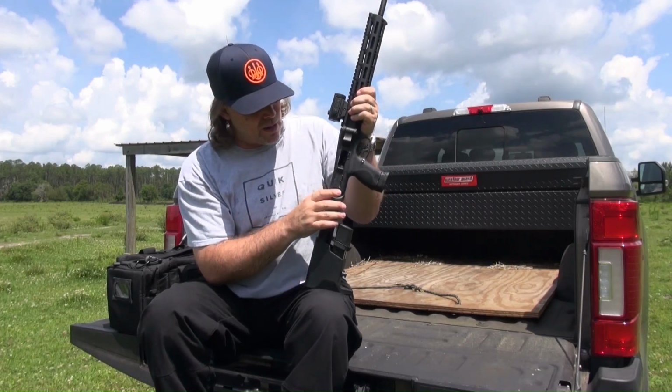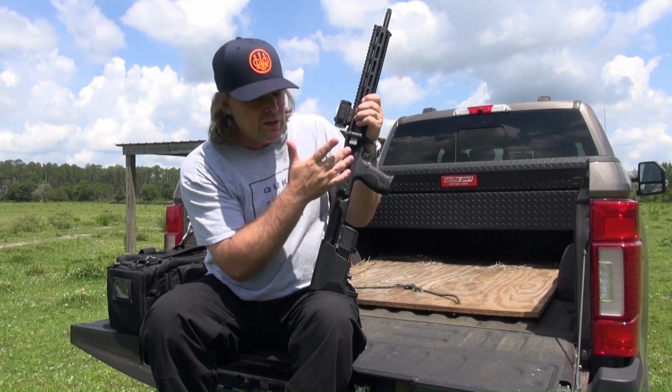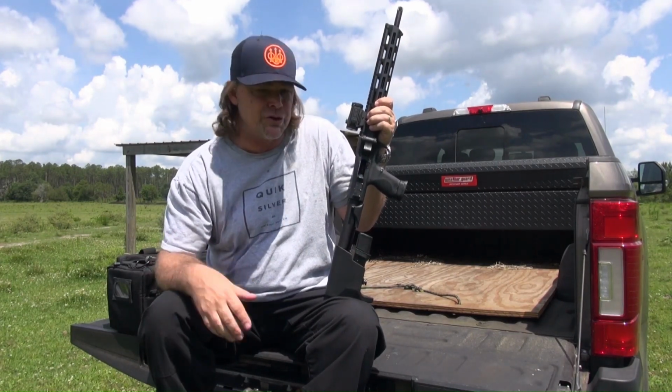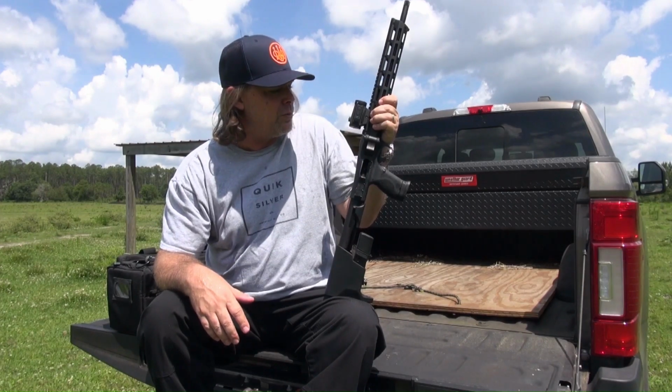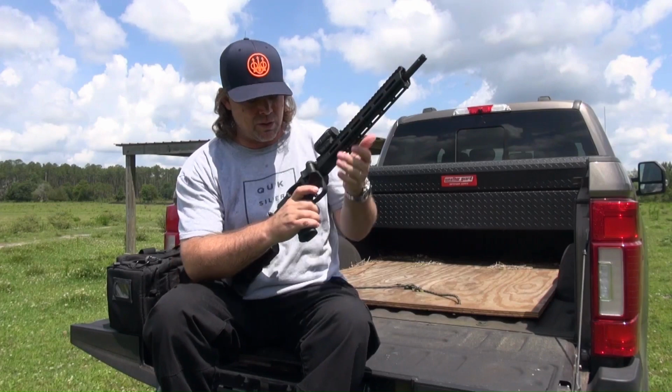So it does have last round bolt hold open. It's a blowback design, so it should be pretty, you know, inertia driven or whatever. It should be pretty reliable. And let's see what else is on this.